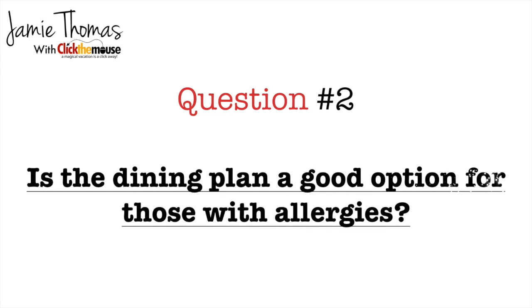And another question I get is, is the dining plan a good option for people with allergies? And the answer is yes, it's awesome for people with allergies. I've seen people who have lactose intolerance or gluten allergies, and they go to the restaurants and they can actually speak right to the chefs. They just alert their server when they get there.